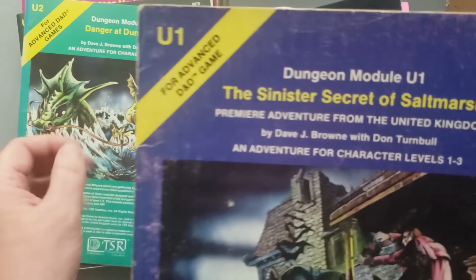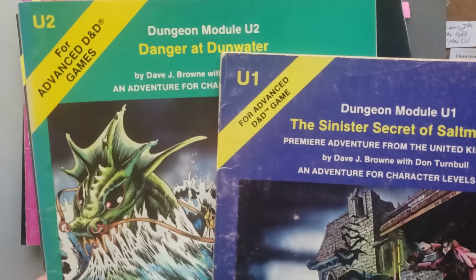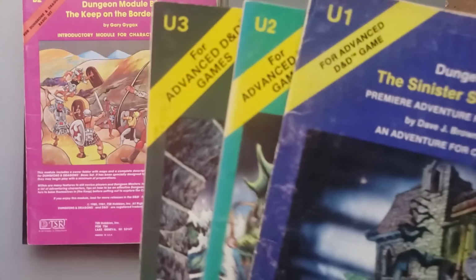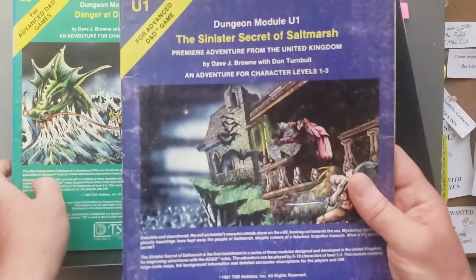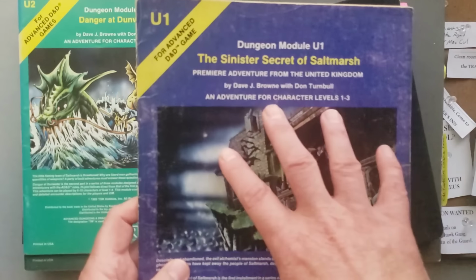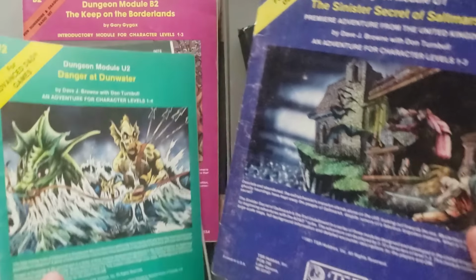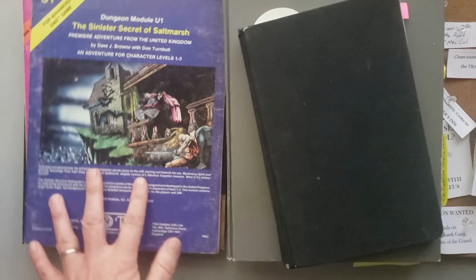The U stands for underwater, and it's part of a trilogy that goes to U2, The Danger at Dunwater, and then it wraps up with U3, The Final Enemy. Now, I'm not going to really be talking about these two that much because what I'm really talking about is how I run this particular module, specifically how I'm doing it right now, and we're still going through it for my daughter's game. Okay, but there's a lot of really cool things in this.